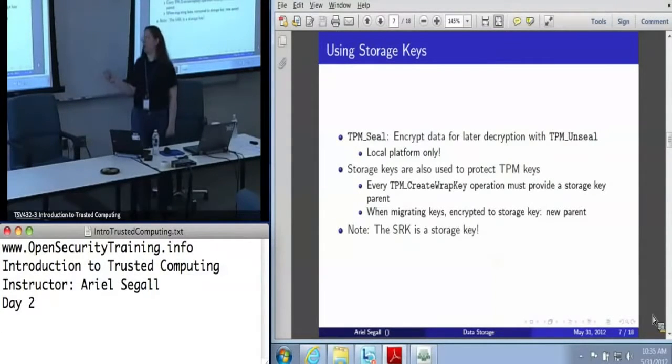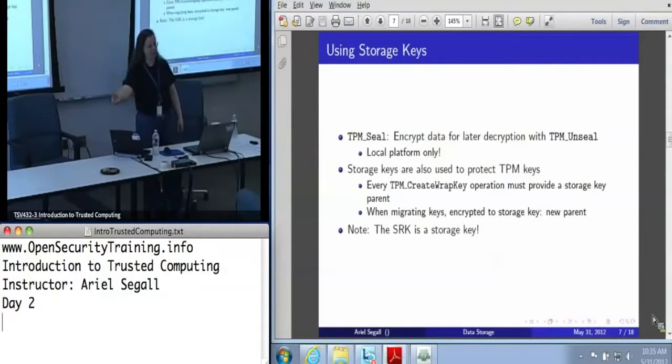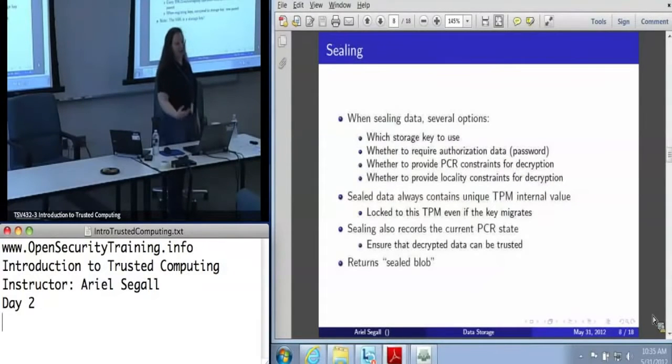Storage keys also are key parents. I said before that each key has its private half encrypted. That's what storage keys are for. So create wrap key takes a storage key. And as I noted before, the storage root key is a storage key. So when we talk about using storage keys, you don't necessarily have to create a new one if all you want is just a TPM key. The SRK will count. You often do for special purposes, but if all you're saying is, I just want to encrypt this data locally, you don't even need to create a new key. You can just use the SRK. If you're migrating keys to a different platform, you encrypt that to the storage key because that is the new parent of the key. So you can create migratable storage keys. It tends to be a little complicated.